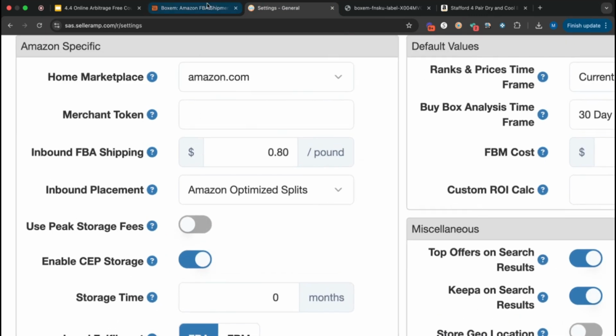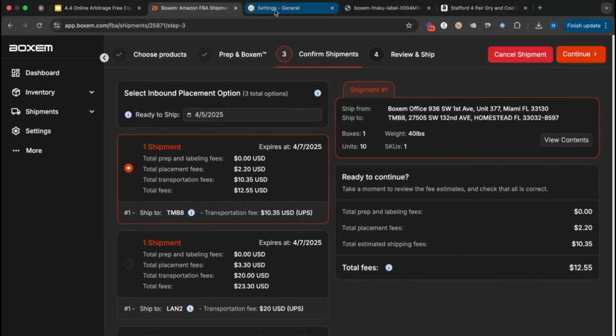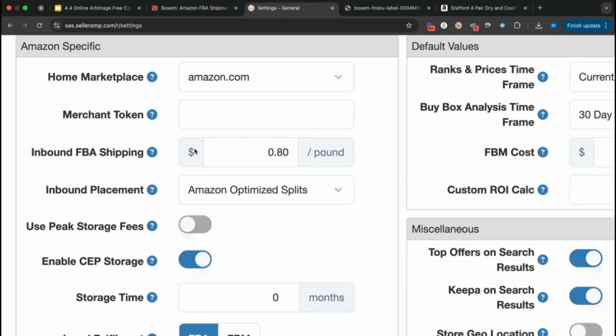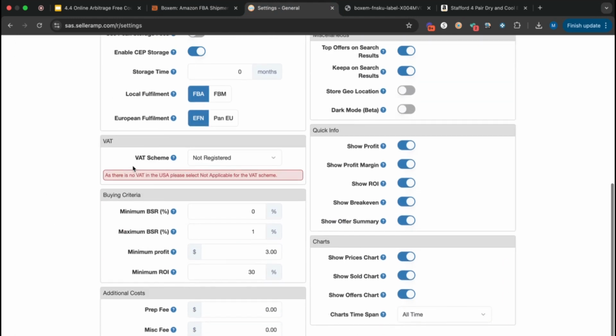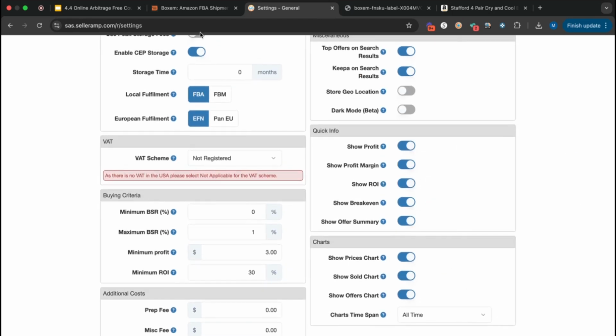That's how the shipping is actually calculated. This specific shipment is coming out to about $1.2 per pound, right? But typically it'd be at about 80 cents, because obviously in almost every case, you're going to need multiple different items per shipment, multiple products, more than 10 total items right there. Then I also recommend adding in your sales tax and your SellerAmp settings MISC fee right there. That way we don't have to add it in the buy cost. I'm sure some of you guys are thinking that right there. So SellerAmp settings are super important too.